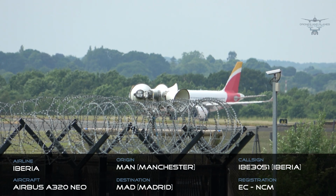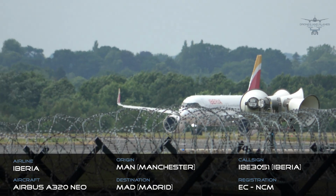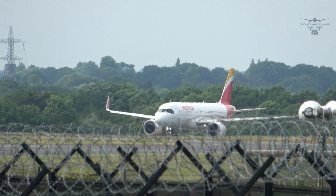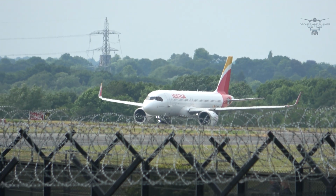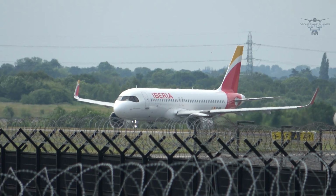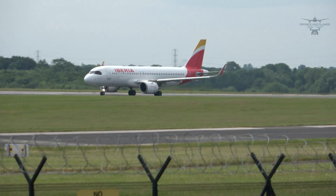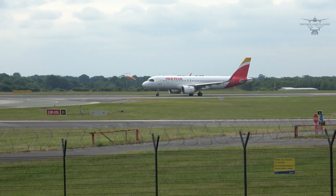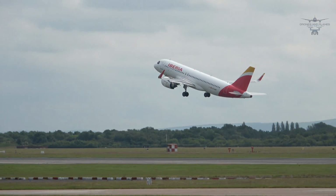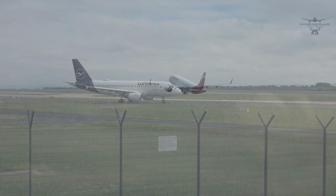Yeah, Iberia has just been given clearance for takeoff. So hopefully she'll blast off into the sunset. Here we go. Quite a short takeoff again. That came in earlier, going back to Frankfurt.